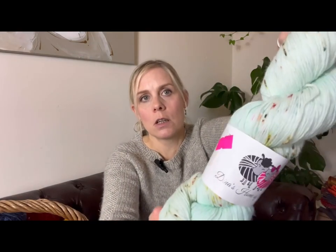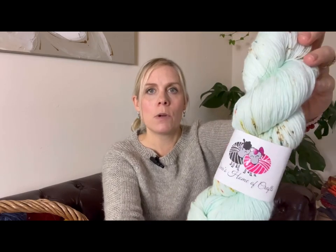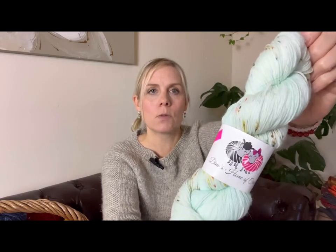So whether I take the gingerbreads to finish off, which is probably a very good idea rather than starting some more. So I do have this sock wool to cast on, which isn't a West Yorkshire Spinners for a change. It's this gorgeous duck egg blue by Dina's Home of Crafts. So I haven't got around to using that one yet, and I think that's a lovely colour. That's quite bright and cheery. I could use that one, or I could take my gingerbreads and finish those off.